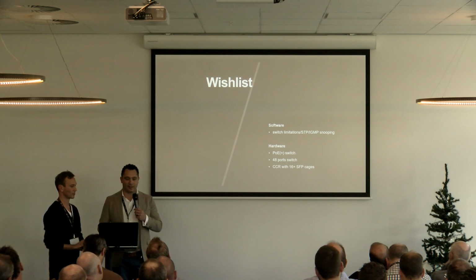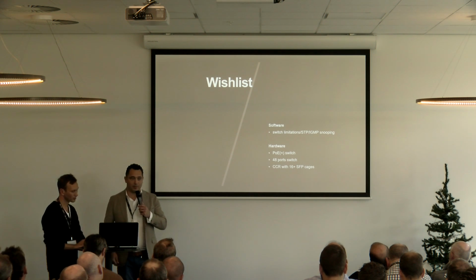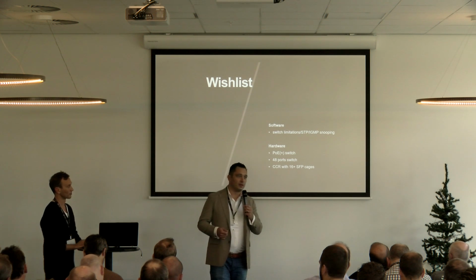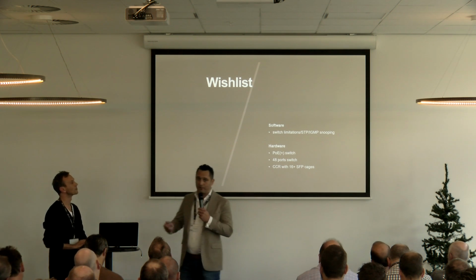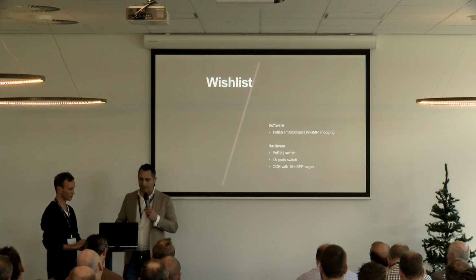STP functionality, that's not actually built in the driver yet. And of course IGMP snooping, which is very important in all the audio-visual solutions that we see more and more happening in the marketplace. This is definitely something that a lot of the cheaper switches are supporting. So we really hope to see that very soon.